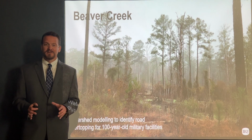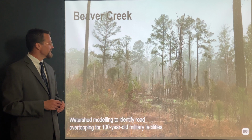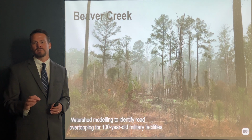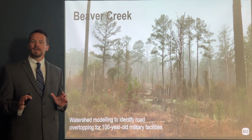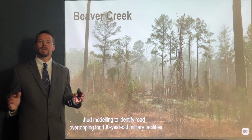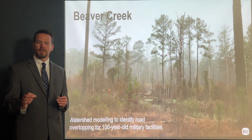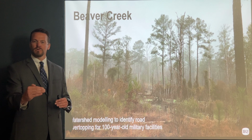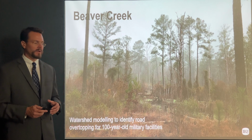All right, switching gears fairly significantly in terms of geography and climatic condition, let's look at a project that's located at a 100-year-old military facility in a riverine setting. This particular project is called Beaver Creek, and the goal was to create a watershed model to simulate a whole range of storm-driven events, to identify road overtopping and potential to integrate solutions to reduce road overtopping and increase our ability to deploy during extreme storm events.